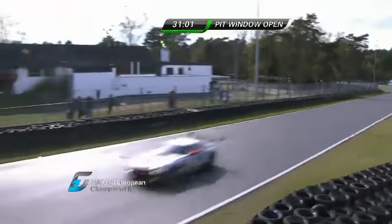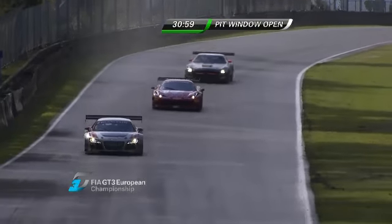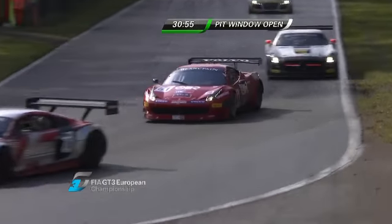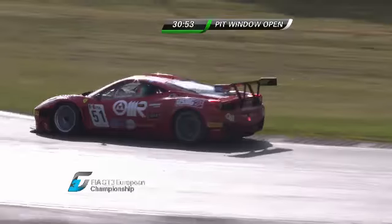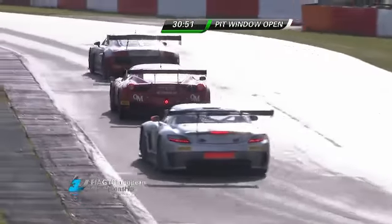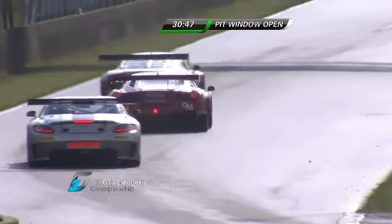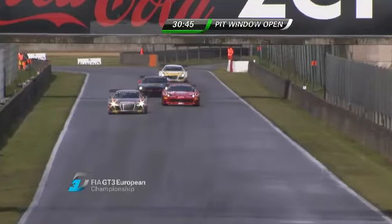But Stefano Guy doing everything he can. Of course, he's got the Audi ahead of him. He's going to go a lap down. And Mark Sood, in reality, should make every effort to get out of the way of this lead 2-car battle. Campanico has dropped back a little bit further, 2.2 seconds.